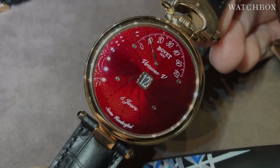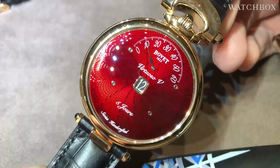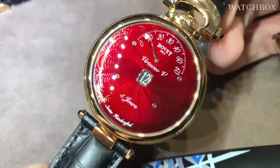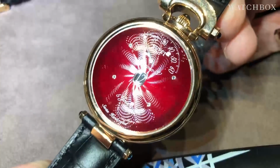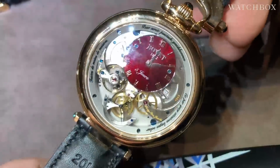Bovet Fleurier. We are looking at the Bovet Fleurier Virtuoso V. This is a jump hour, as you can see, with a retrograding minutes display, an in-house guilloche with a rich red lacquer. It's actually a Fleurier style dial, all of this done in-house. The watch is a robust 43.5 millimeters in diameter, but it also has 2 sides. Now let me do my best to remove the smudges.